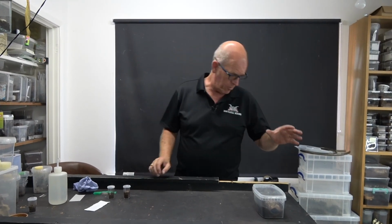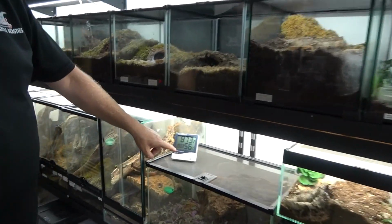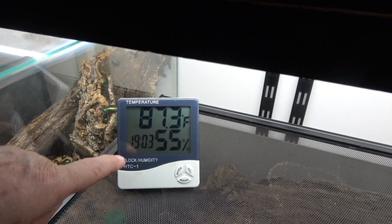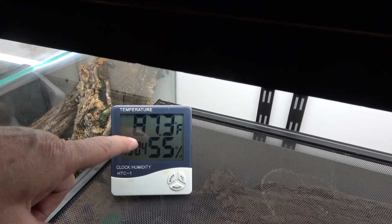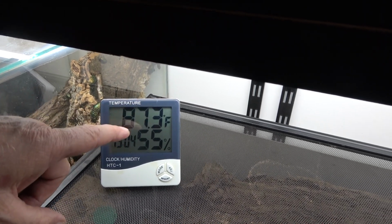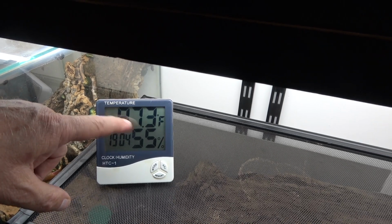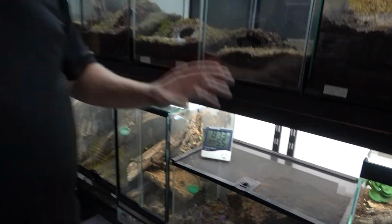But our room temperature, if we come and have a quick look over here, this is one of our thermometers. You can see there it's actually 87.3. Now it has dropped down just a little bit because we've had the door open. So it's been around 8 to 10 degrees higher than what it normally is.